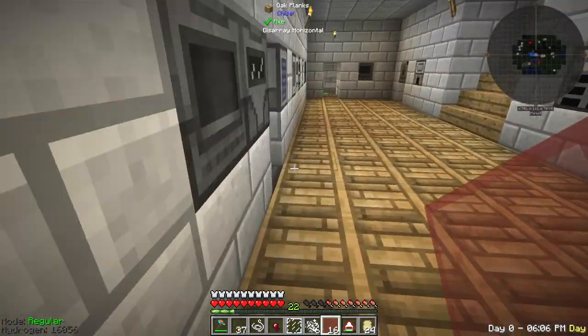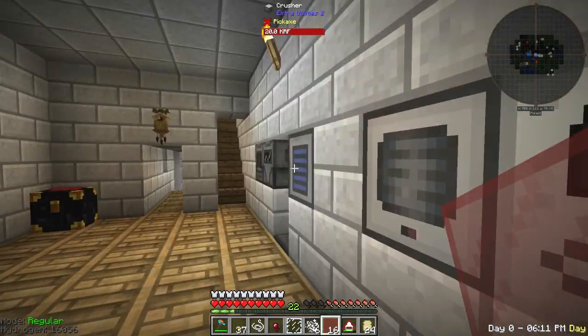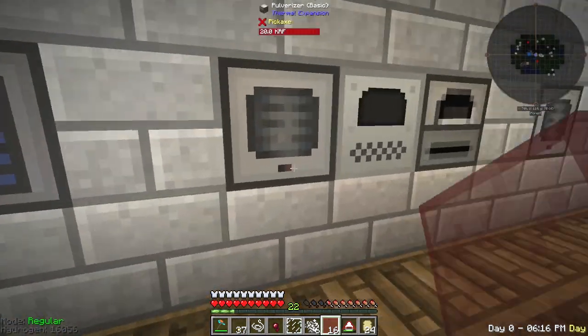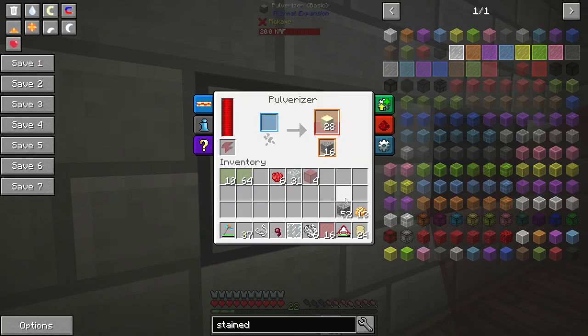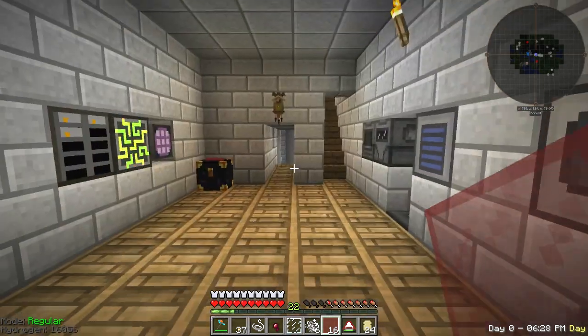We need some more glass, though. I don't think we've got any more now. I think we've probably run out. Yeah, we have run out. So we need to get some more cobble. Oh, there's some lapis. Where's lapis appearing? I don't know why we're getting lapis. Pulverizer. Oh, we've got more there. That's handy. Right, so we can stick you in there. That's good. We've got a bit more happening.